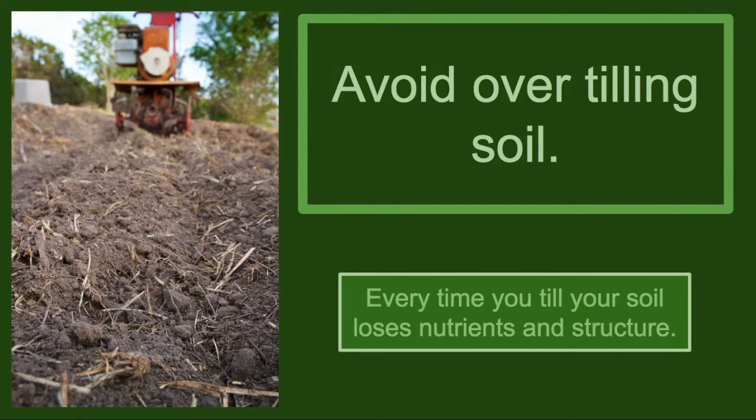You're going to want to avoid over-tilling your soil. Every time you till the soil and churn it, it loses its nutrients and the structure starts to break down. So you want to avoid any over-tilling. If you look online, there are movements called no-till movements, where people don't till at all. That does take a lot of planning, and it is good for your soil.